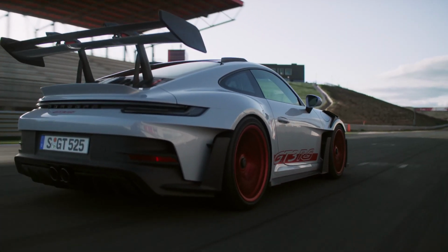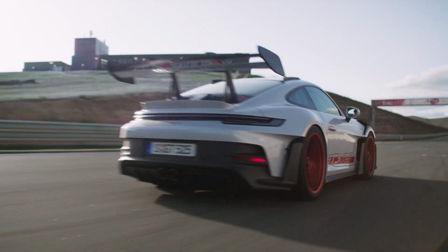A lot of speculation was going on about what kind of engine would be in this car. It's a 4-liter flat 6-cylinder engine, normally aspirated. It has 525 horsepower, so that's 15 more than on a GT3. How did we do that?